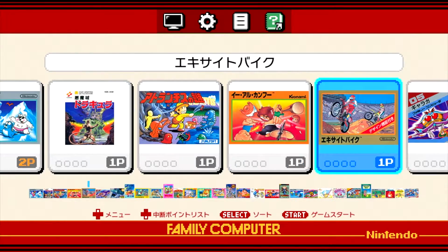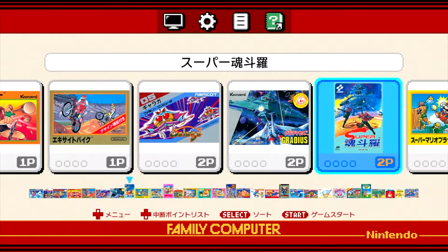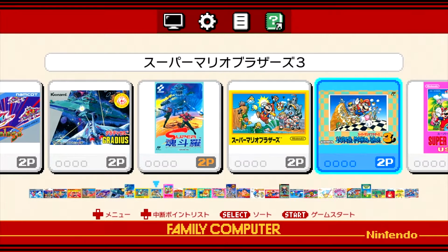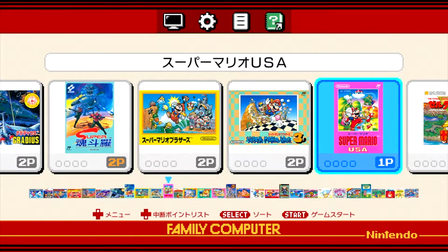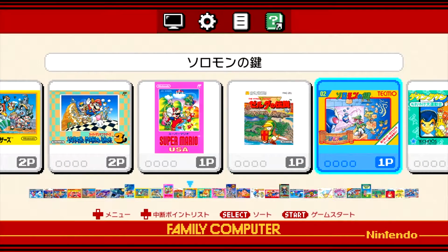One of the games I was most excited about is the inclusion of River City Ransom. It goes by another name for the Japanese release, but it is an amazing game, and I'm so excited. Ultra cool. There's Zelda. Fantastic. What I love about it is that the title for the game, it's not just The Legend of Zelda or whatever. It's in Japanese. It's fantastic. All sorts of cool games.